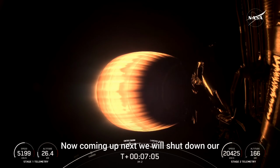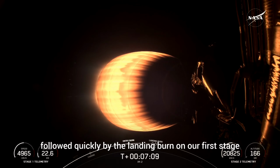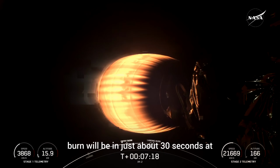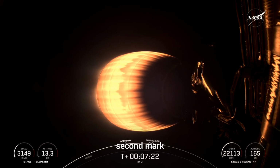Now coming up next, we will shut down our MVAC engine on the second stage, followed quickly by the landing burn on our first stage. And the second engine cutoff of this first burn will be in just about 30 seconds at the T plus 7 minutes and 46 second mark.